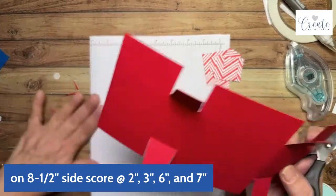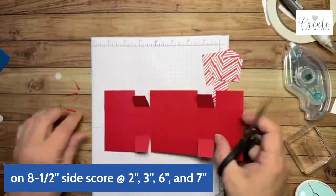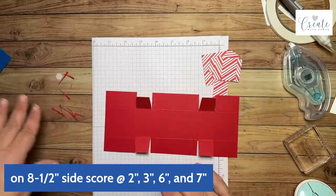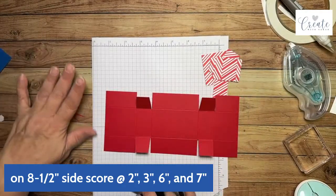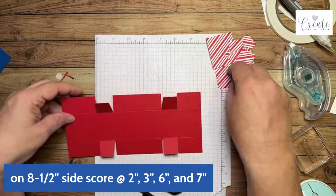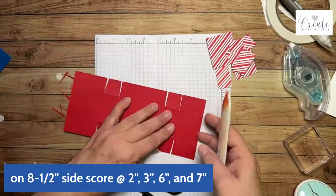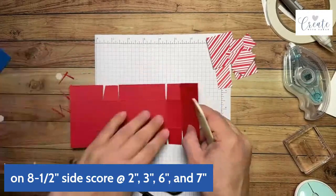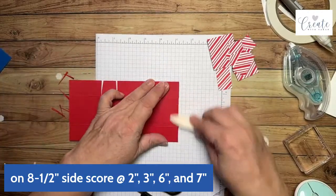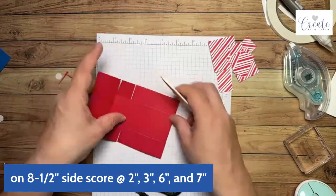And if you make these, you don't want to make them in your living room. How do I know? Because all of these little pieces end up on your carpet and stuff. You want to keep them where it's on a desk and you can easily brush them into a garbage. Okay, I'm going to take my bone folder and we are going to score really good on each of these score lines.